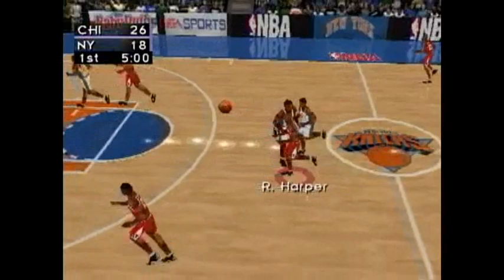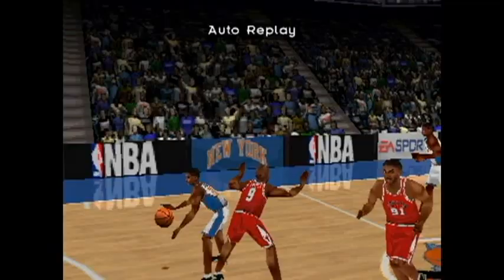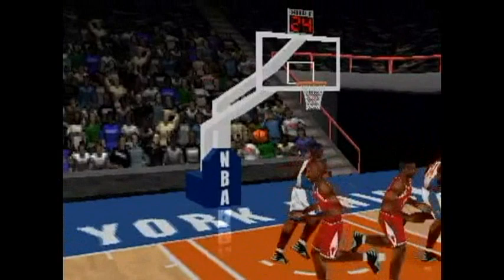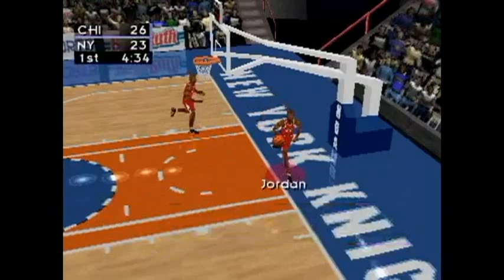From center court to Pippen. He puts up the jumper. Rebound pulled down by Ewing. Ward pulls up with the three. He buries the jumper. Let's check the replay. Inbound pass to number 23. Oakley makes the steal. Puts up the J. Nothing but net. Knicks are down by 3.